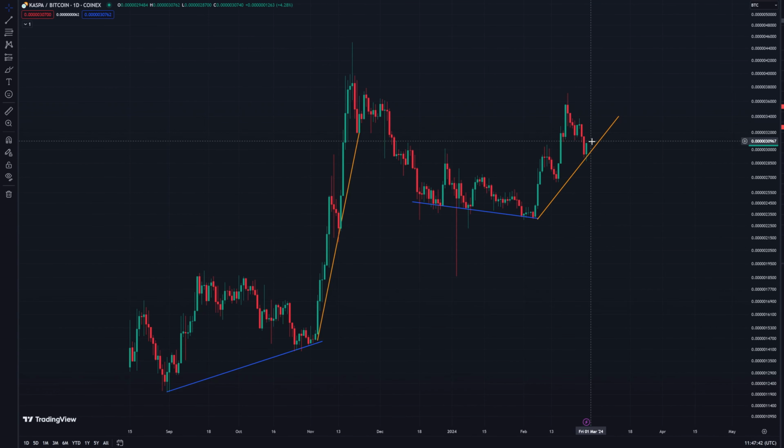Maybe it keeps pace, maybe it outperforms. It's very difficult. So far, Casper has outperformed drastically. So who am I to say that it can't keep doing that? Ultimately, it's up to you to decide. I'm just trying to put a chart in front of you and get you to think.